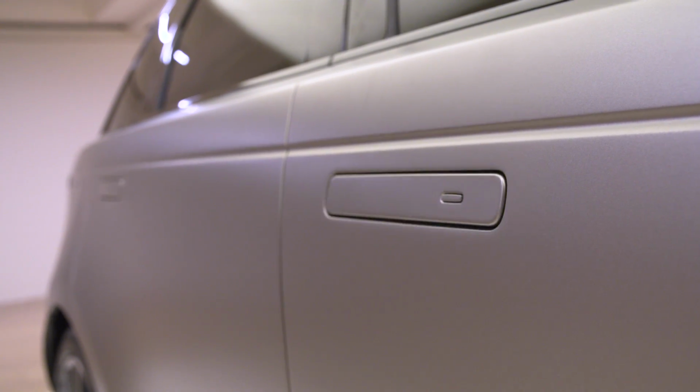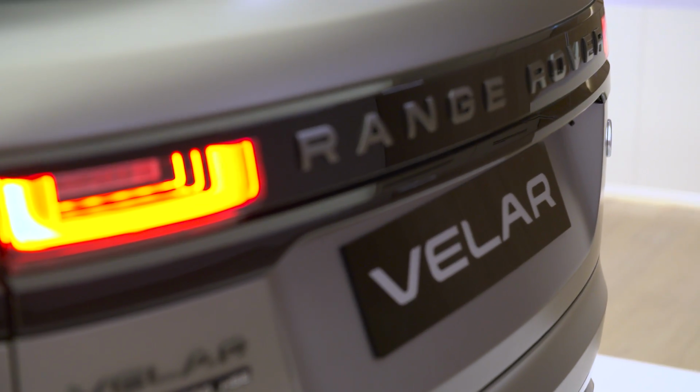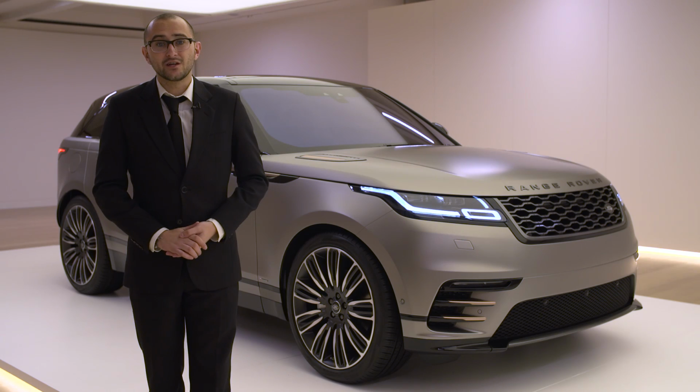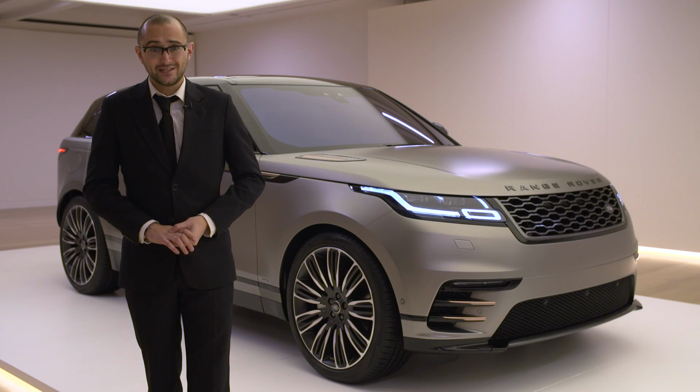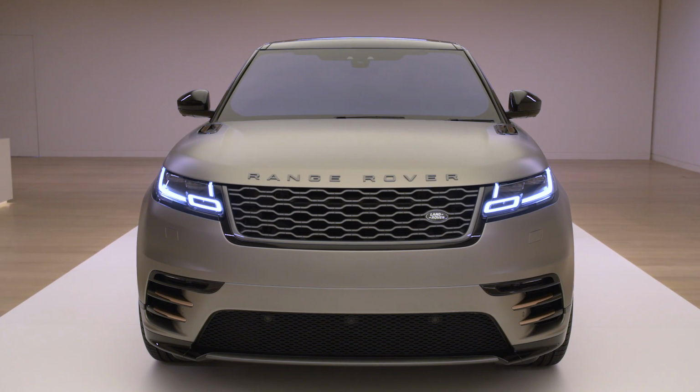Now the name, Velar. What's that all about then? Well, when the Range Rover was originally testing, that's what it was called. And when it was born and released to the public, it launched the luxury SUV as we know it. This thing has a hell of a legacy to live up to, but I suspect it just might.